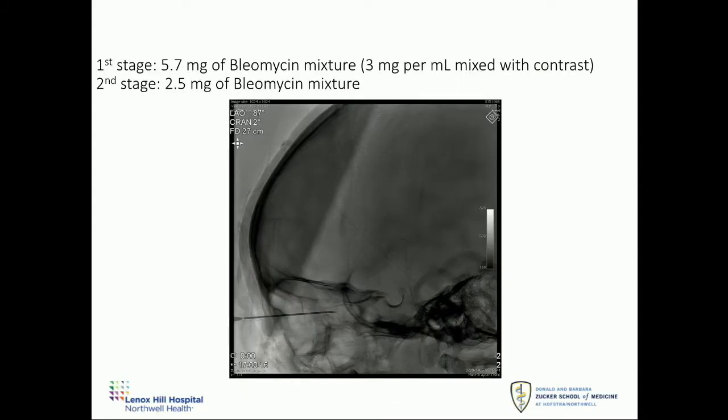This specific girl had 2 stages of treatment, both with bleomycin. At that time we were mixing bleomycin with contrast so that we could see it while we were injecting under fluoroscopy. In the first session, she received 5.7 milligrams of bleomycin, in the second one 2.5. We keep a log of the cumulative dose that these patients are receiving to diminish the risk of them developing pulmonary fibrosis.